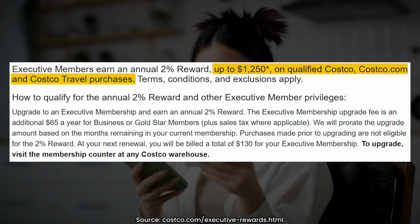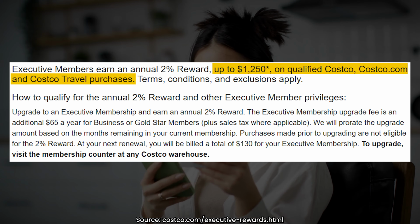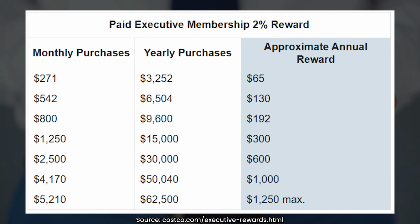Note that there is a ceiling for this, but it is also pretty high. The maximum you can get back per year is $1,250, and this is through Costco, Costco.com, and also Costco Travel. It is one pool though, so it's shared rather than different ones. For most people, you're probably not going to hit this level unless you're doing the business executive one and reselling things, or maybe doing a honeymoon or a big trip. $62K per year is child's play for a business, but for normal people, that's not really reasonable.